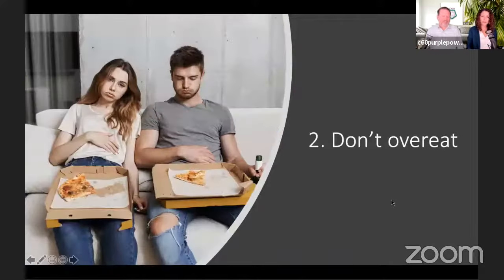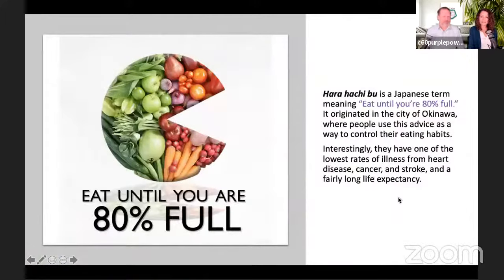Number 2, don't overeat. This really taxes our digestive system. It takes a lot of energy. It really slows things down, and so you can get things backed up. And if the food doesn't break down all the way, it can cause fermentation and bloating and all of these things. So, a good rule of thumb, I love this saying, is hara hachi bu. It's a Japanese term meaning eat until you're 80% full.